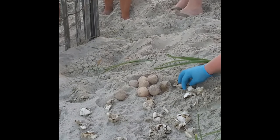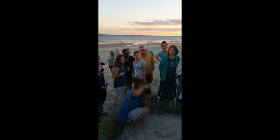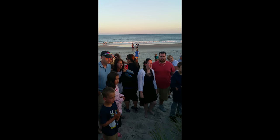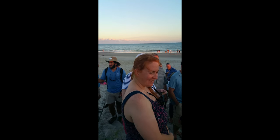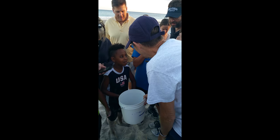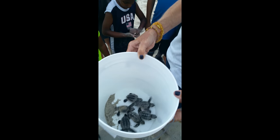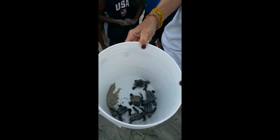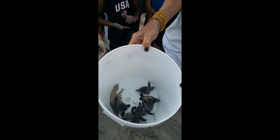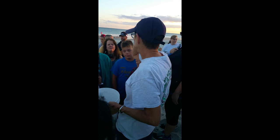Those are eggs that did not hatch. Oh my gosh, so amazing. Is it still hatching? So amazing. If you walk up that way a little bit, you'll see the eggs that they've laid out that have hatched. How many do y'all think actually hatched? 101 the other night.